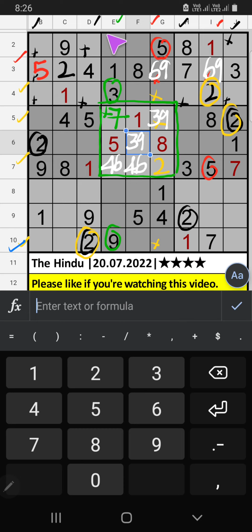10th row, column E, we have 7. So 7 can't come in these cells. Then 7 is confirmed here. 8th row and 10th row, we have 7. So 7 can't come in these cells. Then 7 is confirmed here. Column C, 5th row, we have 7. So 7 can't come in these cells. Then 7 is confirmed here.